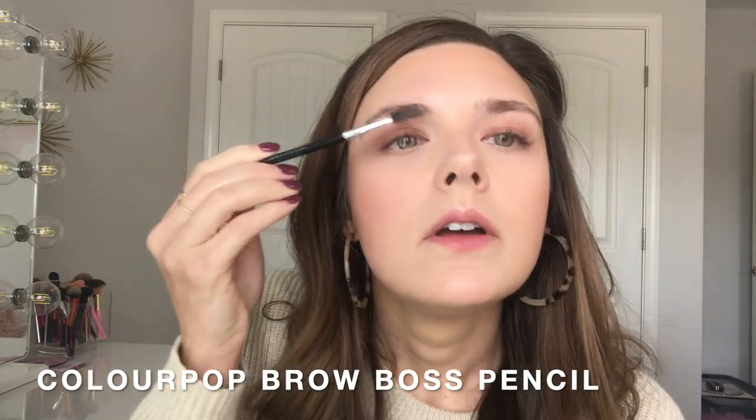I'm going to fill in my eyebrows now with my ColourPop Brow Boss pencil. I'm just gonna brush them upwards first. And this color is light brown. I like this brow pencil, but it is kind of a harder to use formula. Like, you have to press down pretty hard. But I guess that could be a good thing.